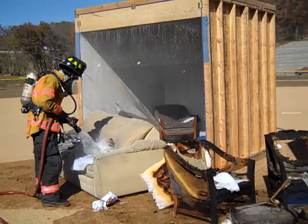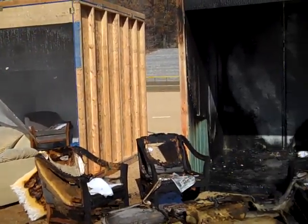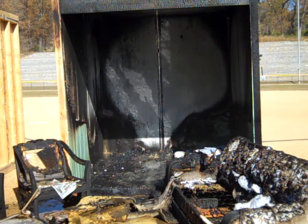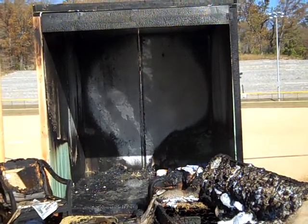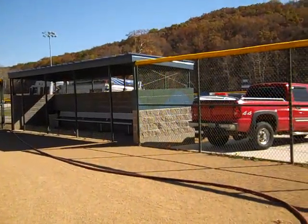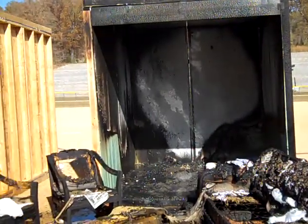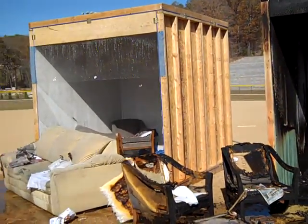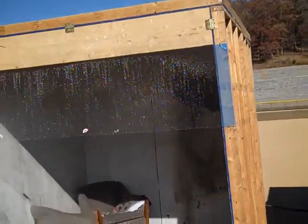On the sprinkler side, all he had to do was a minor overhaul to make sure the fire was completely out. This side was very, very heavily damaged. Very minimal damage to this side.